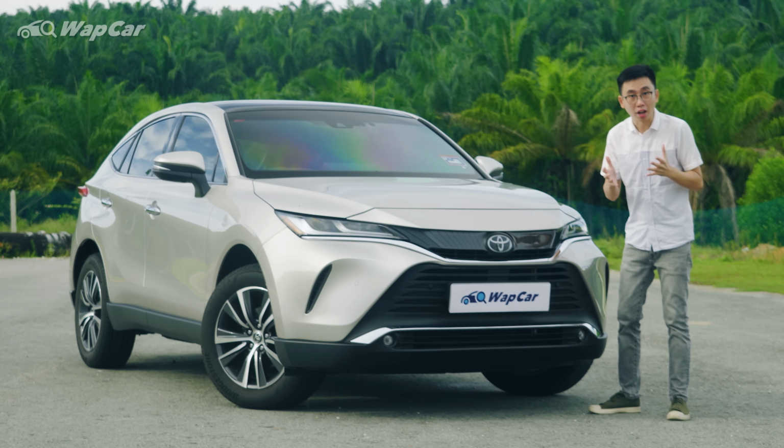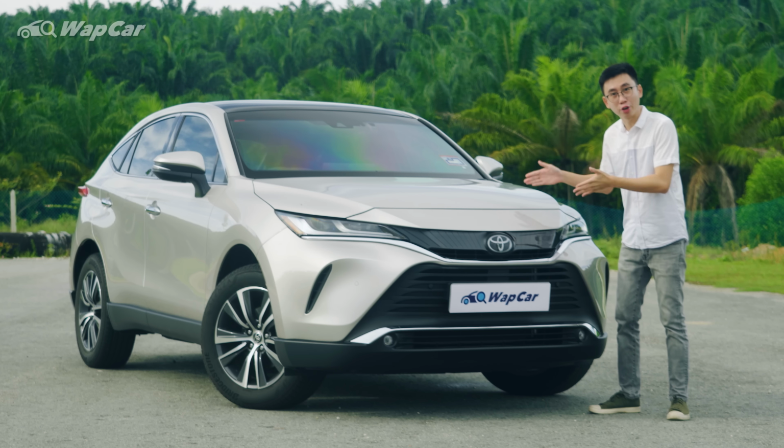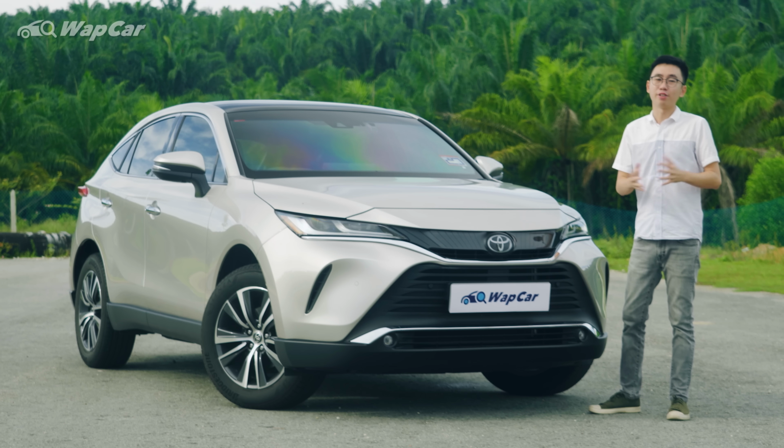"Huh? So cheap ah? 250,000? I bought my C-Class for 230. I top up a bit more, I could have gotten the Harrier." And that tells you the buyer profile of a Toyota Harrier.